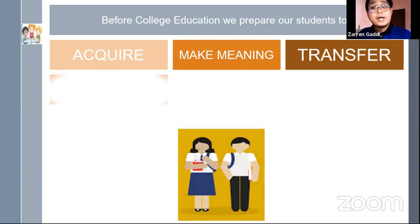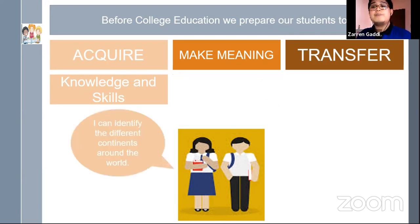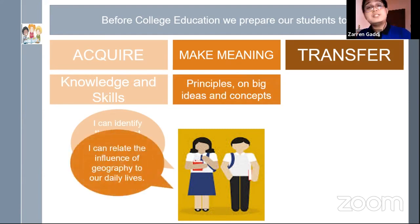We acquire what? We acquire knowledge and skills in the form of competencies, in the form of skills. We make meaning on, say for example, I can identify the different continents around the world as an acquired competency. Now, we make meaning on principles, on big ideas and concepts. Say, for example, I can relate the influence of geography to our daily lives.